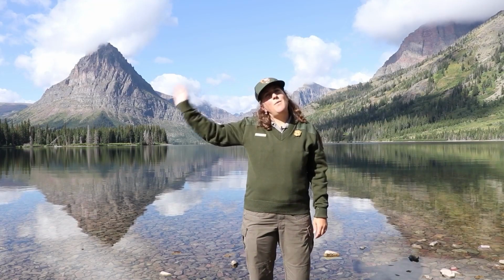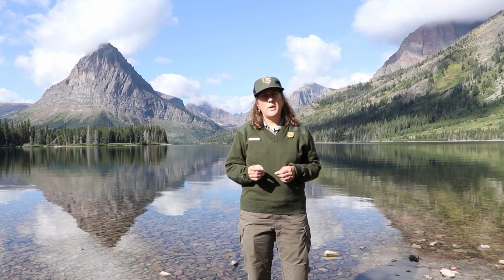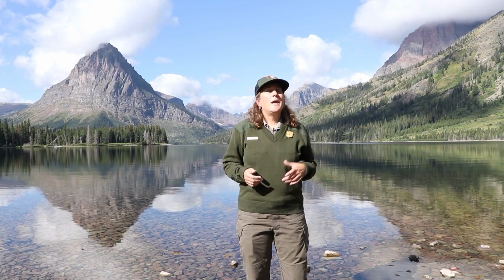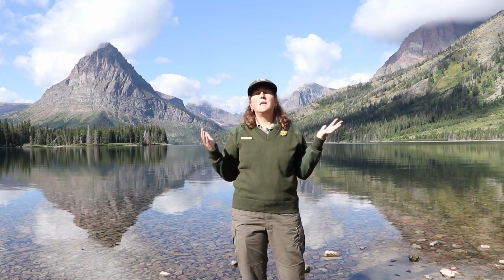Woman in a ranger uniform at the edge of a lake. Mountains in the background. Hello, welcome to Glacier Science Day. And I'm standing in Two Medicine, which is in the southeastern part of Glacier National Park. And behind me is the beautiful Two Medicine Lake. It's a sunny day, gorgeous. It's probably in the low 50s.